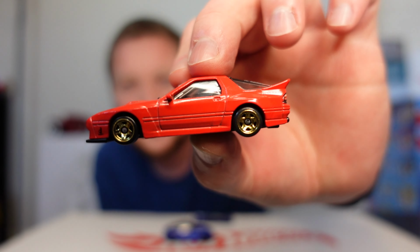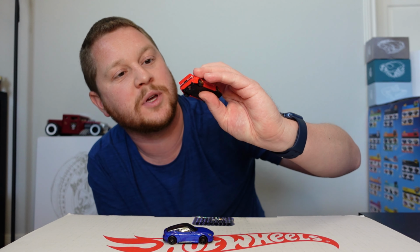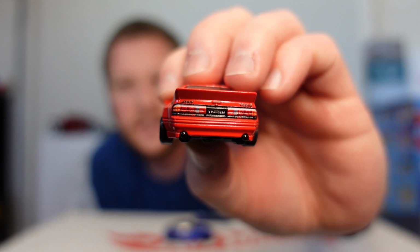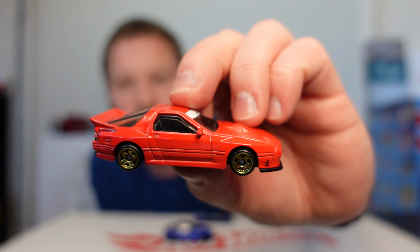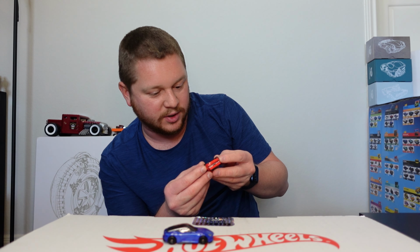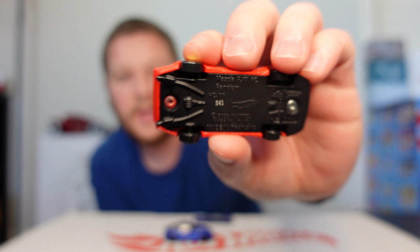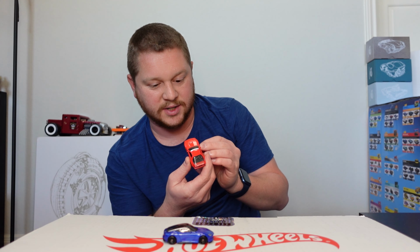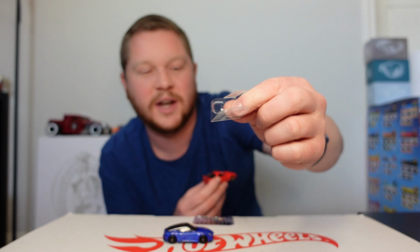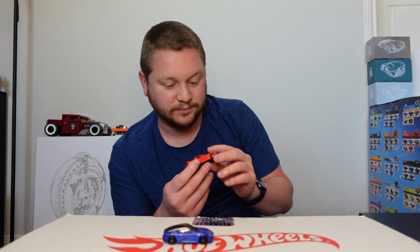Still looks pretty good. And then it even says Pandem right there at the base of that big duckbill. And it does say it on both sides, but wow, the attention to detail on the back end of this thing is incredible. And just overall, this looks really, really good. There's the bottom, and you can see it's all metal there. And it also has mirrors that stick out really far. There was this little piece of plastic that actually protected it, and it did go over the mirrors, so that is kind of interesting.